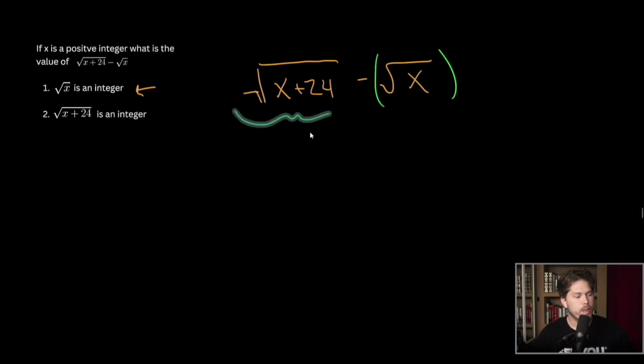If we put statements 1 and 2 together, then we are going under the assumption that both the square root of x is an integer and the square root of x plus 24 is an integer. So let's play around with some numbers in order to determine what the value could be. I would first notice, what if x was just equal to 1?